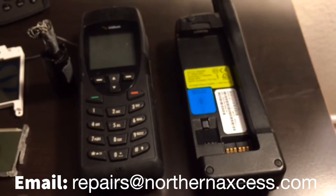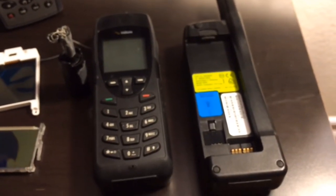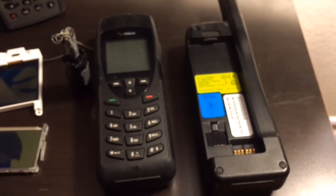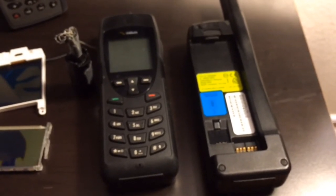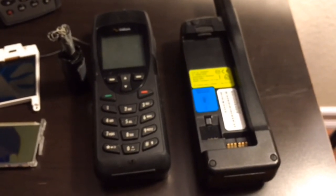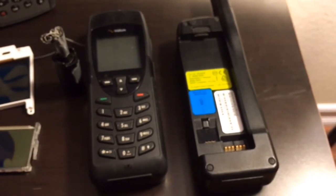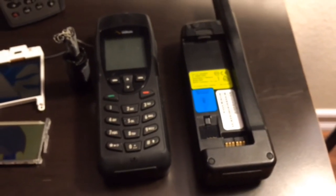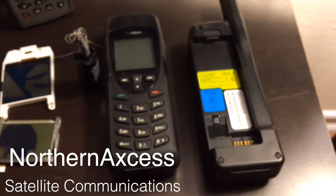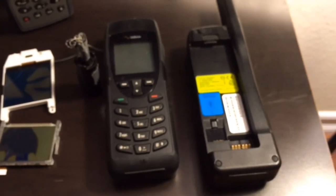And this was just a brief bit of info on the Iridium 9555 and some of the in-house repairs that we do. If you need any info, you can call us at 877-299-9931. We're available 24/7. And again, this is Jeremy with info on the Iridium 9555 satellite phone repair.